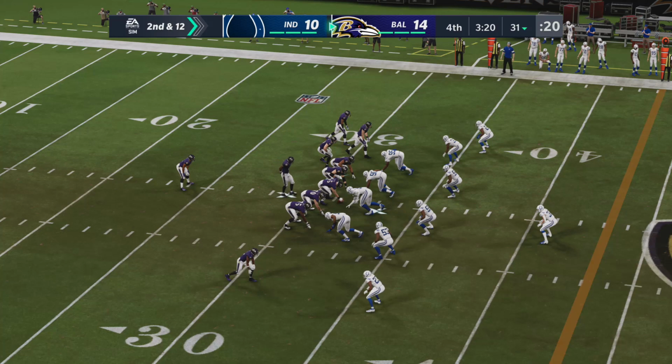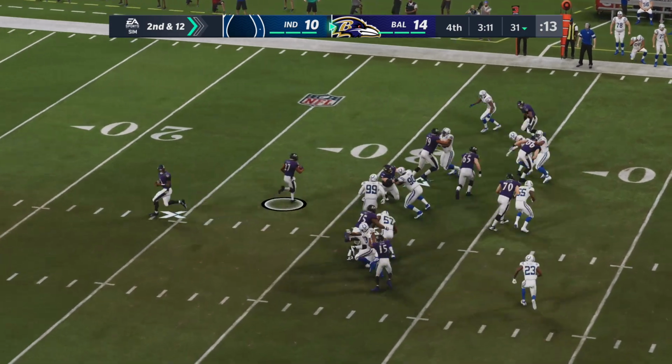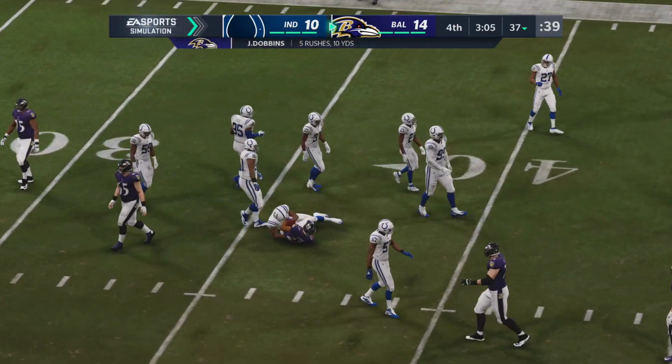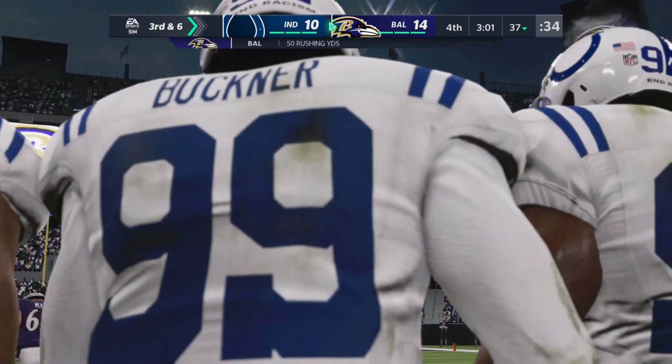Clock continuing to run. They'll probably wind this all the way before snapping it on 2nd down. Jackson on the give to Dobbins. Found a little room there as he's up to about the 37. So they get half of what they needed. It'll be 3rd and 6 upcoming.